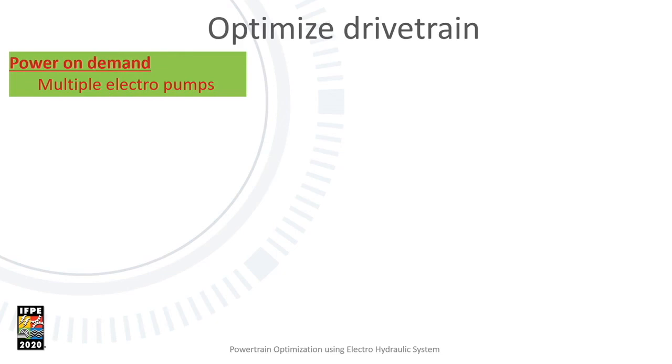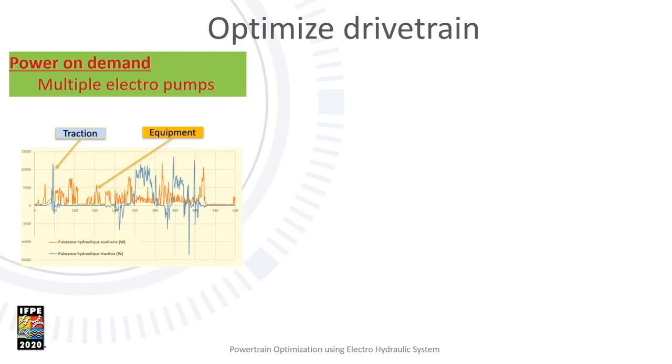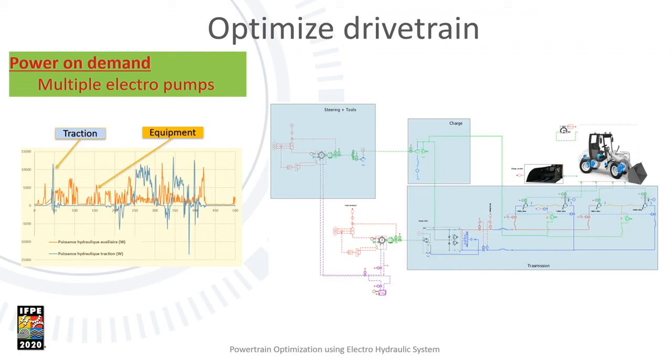Another option that we have in order to optimize the drivetrain is looking at multiple pumps. Taking our previous example where we have phases where only the auxiliaries are working, perhaps the main pump that we had sized previously is not appropriate for driving these. Potentially the flow is much lower, or there are different operating conditions or pressures that are required. So in this case, maybe we can add a second pump, potentially a smaller pump, to only utilize that pump when we're required to. Again, looking at overall system efficiency rather than component by component.